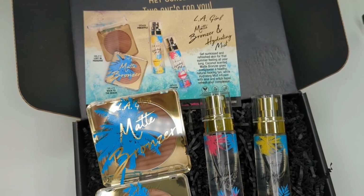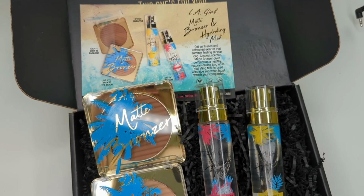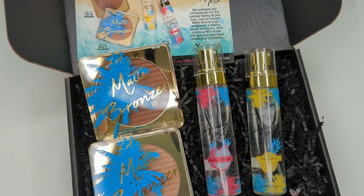So next up, I also got a box from LA Girl. They have some new products. I don't know if these are at Ulta yet, but they are available now on their website. So they sent over some brand new matte bronzers and also their hydrating mist in 2 different fragrances.